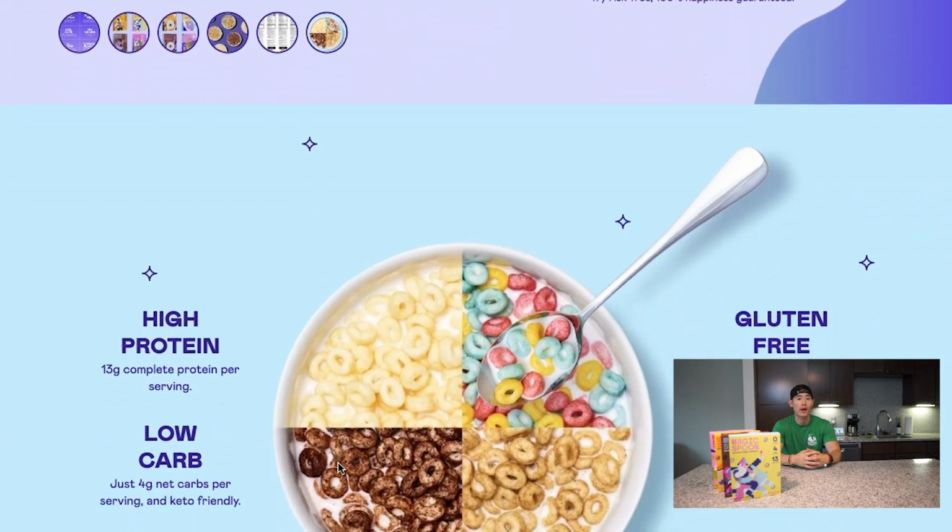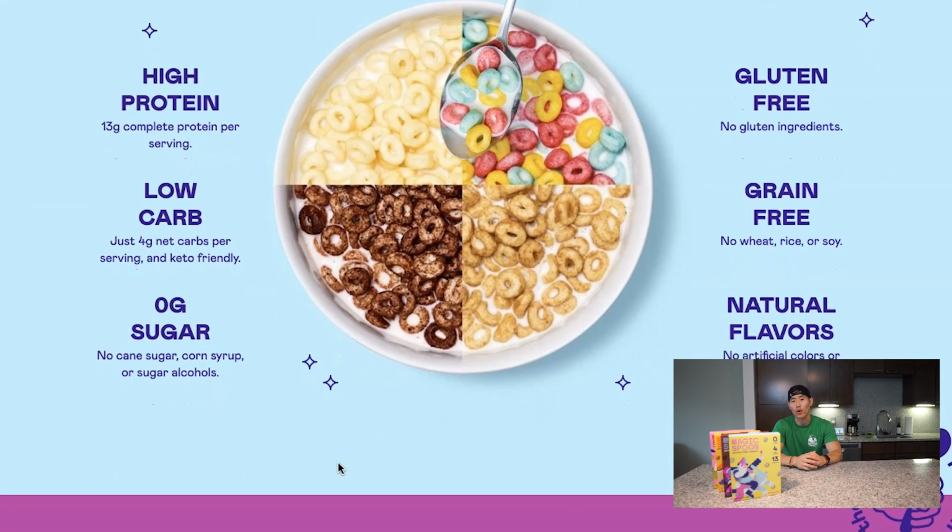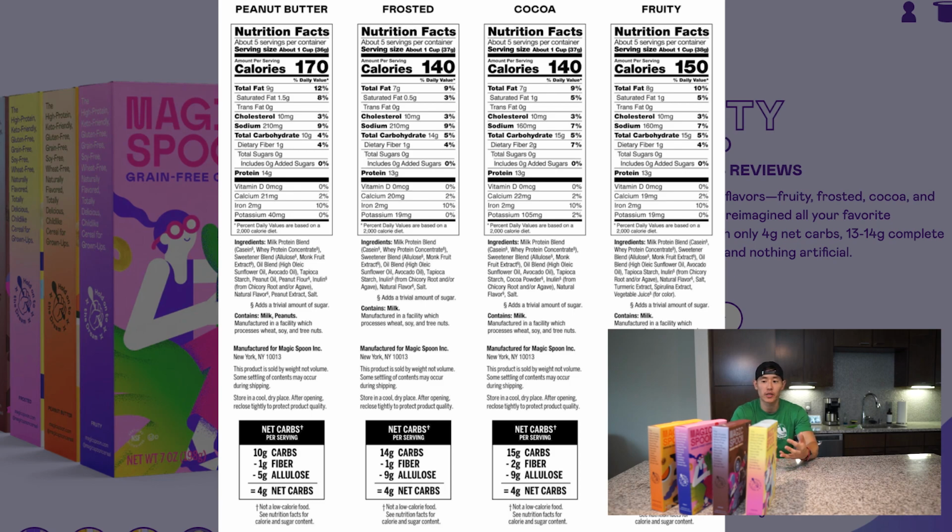And in terms of the overall macros and nutrients, let's take a look at each one of these 4. Out of these 4 flavors, we've got frosted, cocoa, fruity, and peanut butter. Peanut butter sits on the higher end of calories at 170 calories, and frosted and cocoa sit on the lower end at 140 calories. It's pretty amazing to see that 140 to 170 calorie range. Your average cereal is going to run you about 140 to 150 calories, and a lot of those average cereals are not going to give you the low carb count as well as the high protein count. On average, these Magic Spoon cereals will run you about 13 to 14 grams of protein.